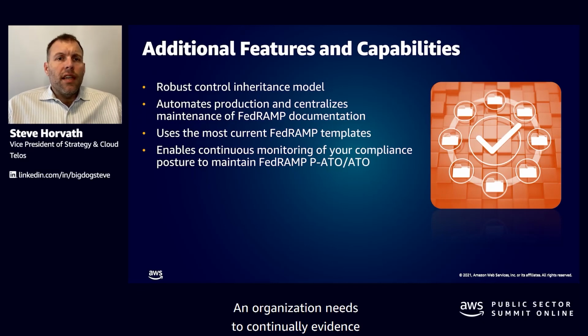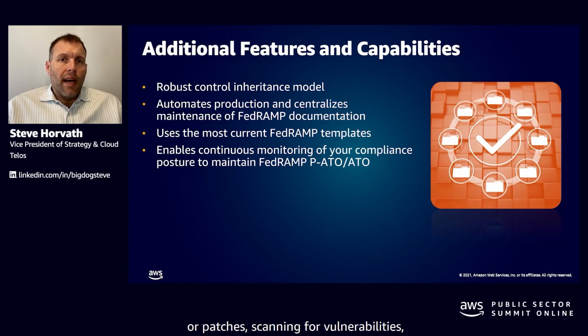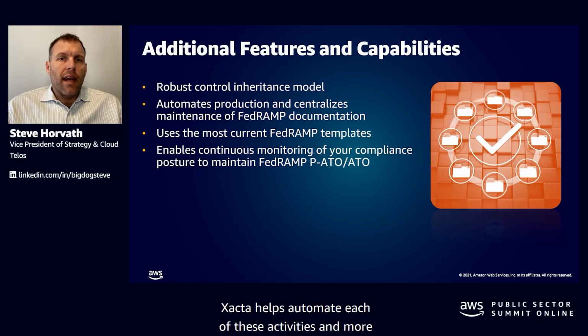An organization needs to continually evidence that they are performing the necessary updates or patches, scanning for vulnerabilities, and reviewing logs and potential threats. Xacta helps automate each of these activities and more to assist with maintaining your FedRAMP authorization. Again, getting a FedRAMP ATO or PATO is a major achievement, but keeping it is critical to success for an organization.